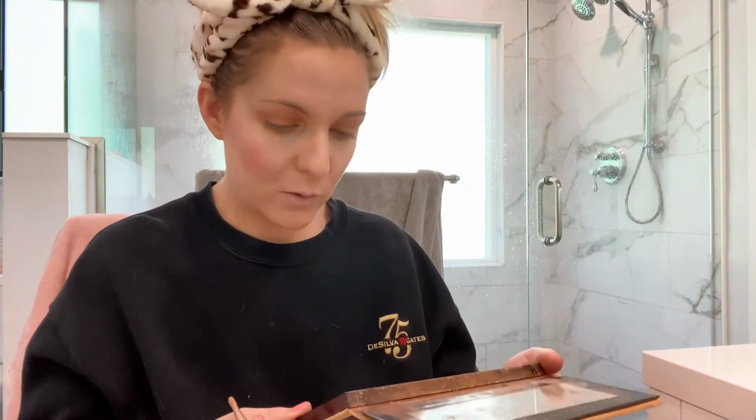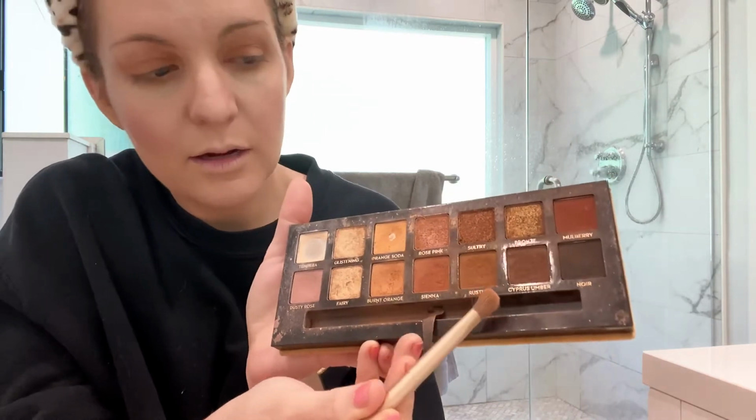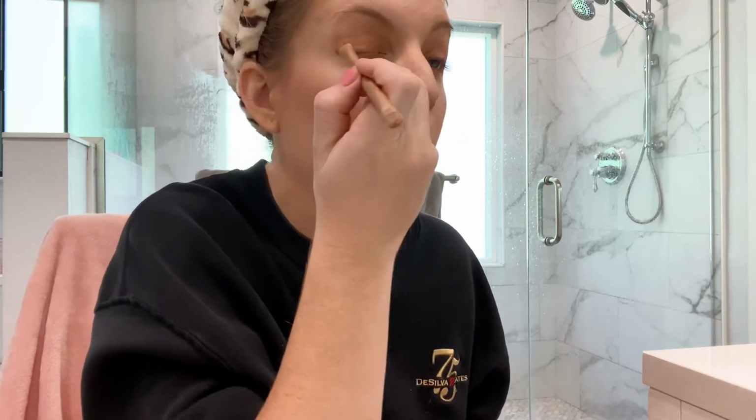Okay, next I'm going to go in and mix the sienna and the rustic color. So these two right here. I'm going to just apply it in a circular motion, kind of like at first a little windshield wiper in the crease, and then I'll bring it down my eyelid.